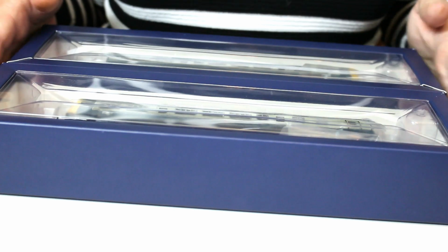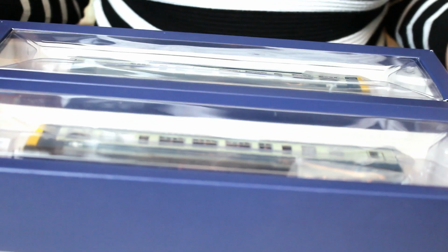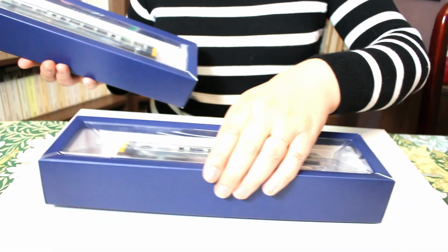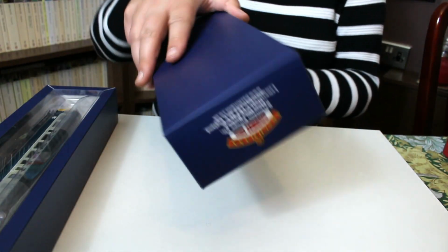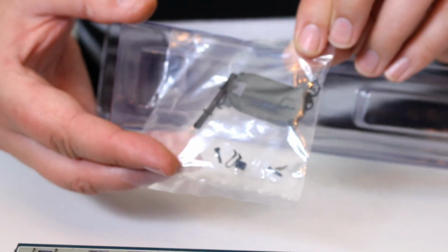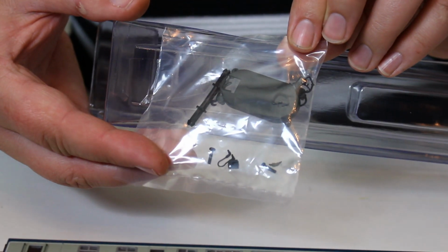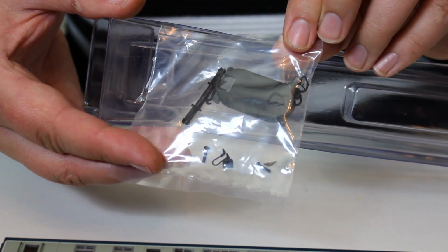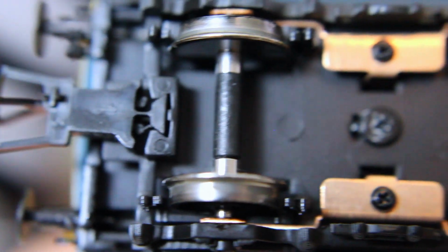And inside we find the pretty standard Bachmann boxes that are used for locomotives these days. So we've got the cardboard outer and the plastic inner. If we slide all that out, we can see we've got a little packet of extra parts for user adding. There's a few bits for the buffer beam detail. These can be added, but you will have to remove the couplings from the NEM pockets. They do come ready fitted.